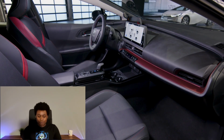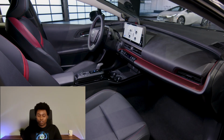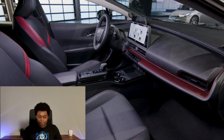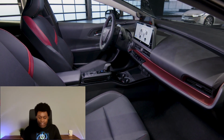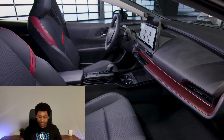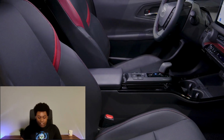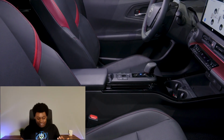Moving back to the dash, we see that there's a sort of ambient lighting system. This is Toyota's first illuminated warning system. So basically, it's linked to Toyota Safety Sense, and it can alert the driver when it detects objects by flashing the lights before the audible warnings. It can also tell you things about the car's conditions.